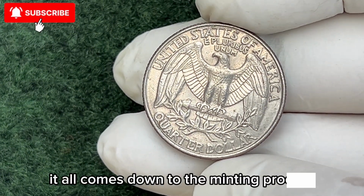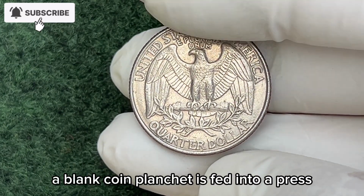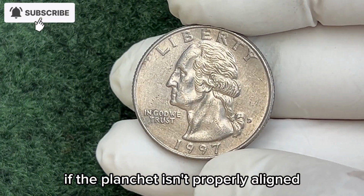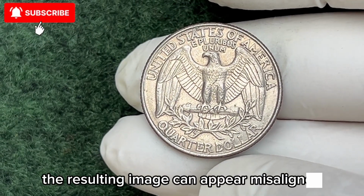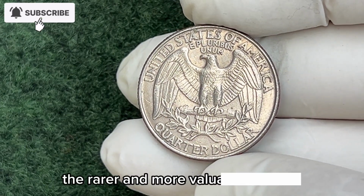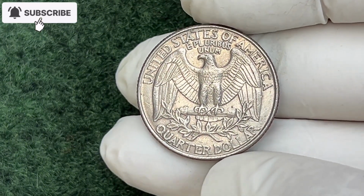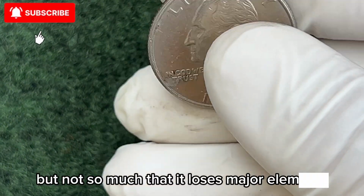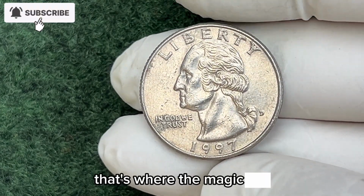It all comes down to the minting process. A blank coin planchet is fed into a press between two dies. If the planchet isn't properly aligned, if it slips slightly before being struck, the resulting image can appear misaligned. The more off-center the strike, the rarer and more valuable the coin becomes. The key is balance, just enough misalignment to make the coin clearly unique, but not so much that it loses major elements like the date or mint mark. That's where the magic lies.